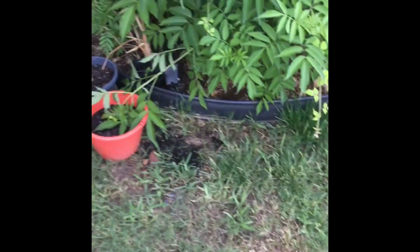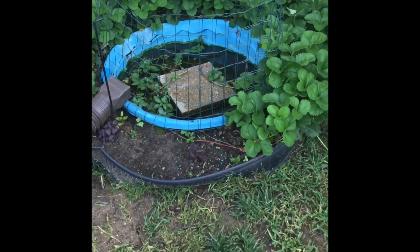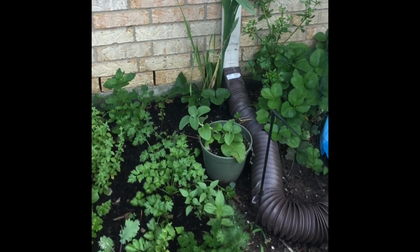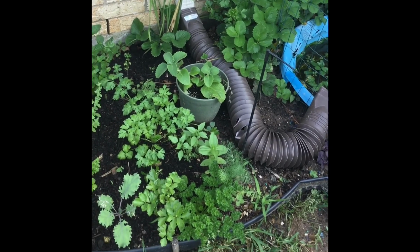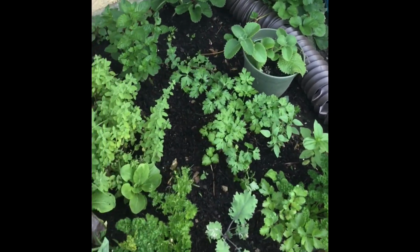So let's start with one end of the garden. We have a lot of mosquitoes, so hopefully I'm not sweating too much. This is the pond that you guys would have seen from last year. It's still there. I do have a mama bird who thinks it's funny that she swats. She comes at me.